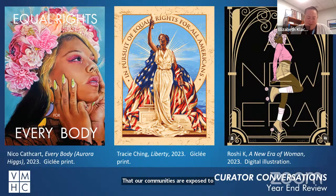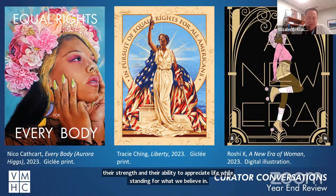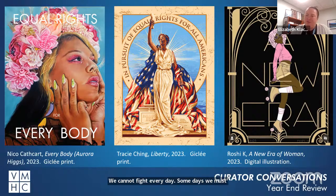And her artist statement for this piece, A New Era of Woman, was inspired by the cheeky confidence of the women of the Harlem Renaissance, which was in full swing when the first version of the ERA was originally introduced 100 years ago. Along with inheriting our great-grandmothers' fight for equal rights, we also inherited their strength and their ability to appreciate life while standing for what we believe in. We cannot fight every day. Some days we must rest, laugh, and experience joy.